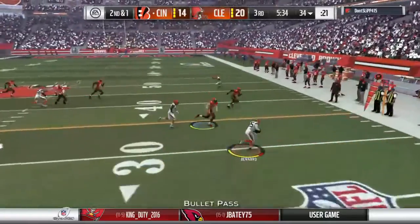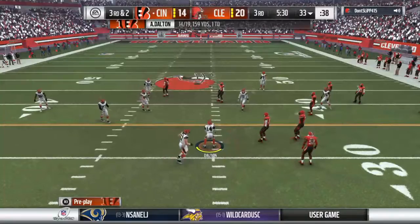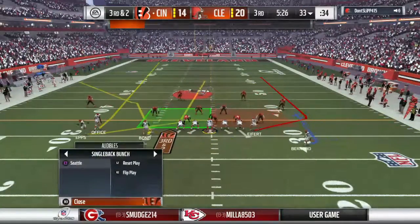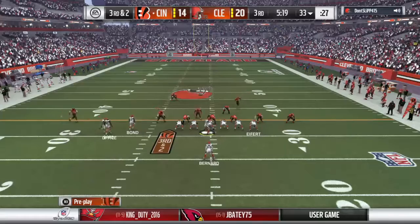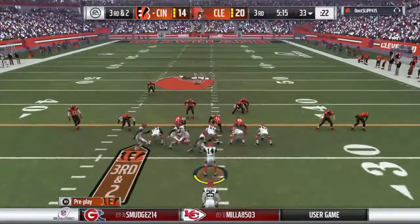Here's Dalton out to the flat. That's complete to his running back. And he is going to lose yardage here. It'll be a loss of 1, and they're going to face a third down. And now it looks like they're going to be in the hurry-up. Again, we'll see the pistol here.